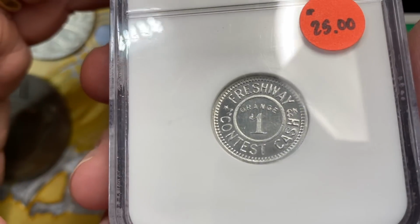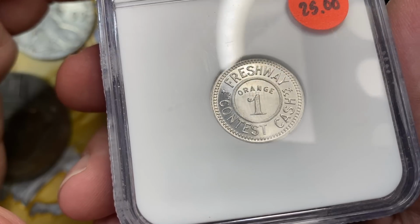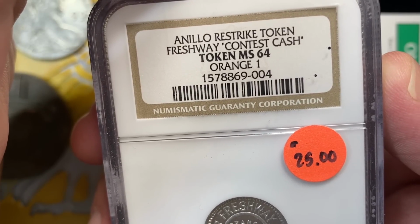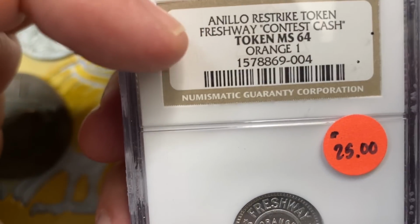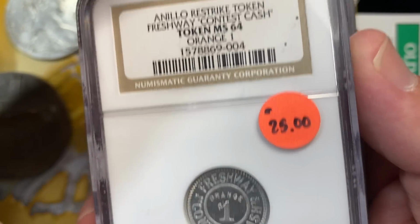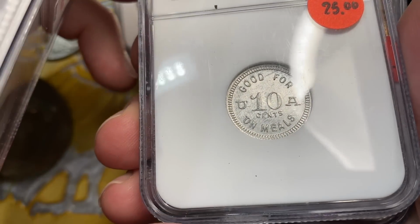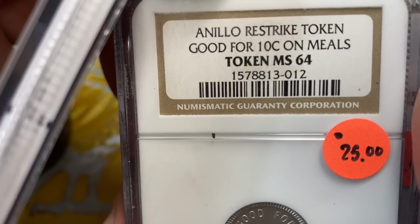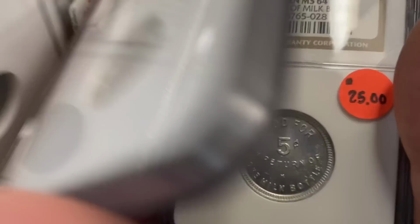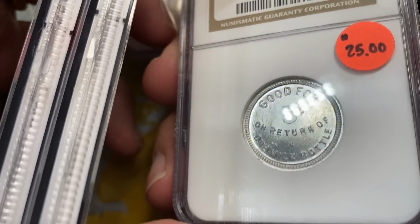Speaking of just kind of randomness, how about Freshway 1 orange contest cash? Anillo restrike token. You can tell you're from the South when double L's turn into Y's. Contest cash, 1 orange. Good for 10 cents on meals. Hey, that sounds interesting. Good for 10 cents on meals. Good for 5 cents on return of 1 milk bottle.